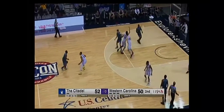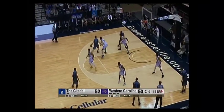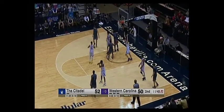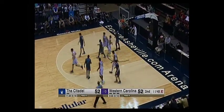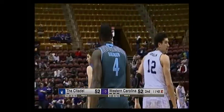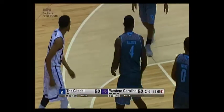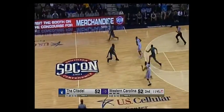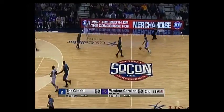Sled becomes the third double-figure scorer for Western Carolina. All three of them have 10. Peterson, Mutombo, and now Sled. Parks leads everybody, as he usually does, with 16, and Mulligan is going to get called for the walk. Just a bull in a china shop kind of move right there for Balogun. So we continue with our 10th tie of the game. Still plenty of time remaining, of course.